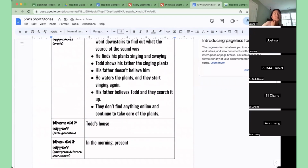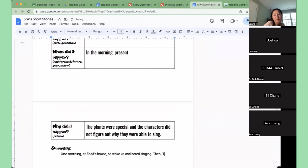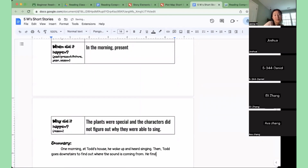So what happens next that we can put in our summary? He goes downstairs to find where the sound is coming from. Good. So then Todd goes downstairs to find out where the sound is coming from. What happens next? He finds his plants singing. When somebody waters them. And somebody waters it.